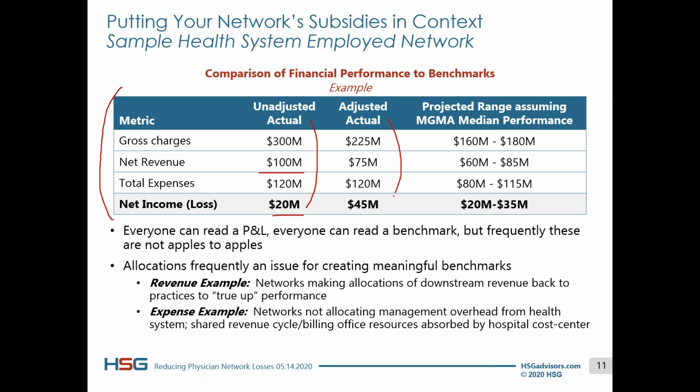What we saw when we adjusted that is, when we stop allocating back downstream revenue, we see a subsidy that's actually closer to 45 million, and when we create a projected range based upon per provider, per physician, and per work RVU benchmarks, we see something that puts the network in a 60 to 85 million dollar range for net revenue and a 20 to 35 million dollar subsidy. So whereas they may have looked at the benchmarks and said, we're at 20 million, and our benchmark range might have put us in that $20 million range, when we start building appropriate financials that let us accurately benchmark the network, we see that we probably have some significant financial opportunity.